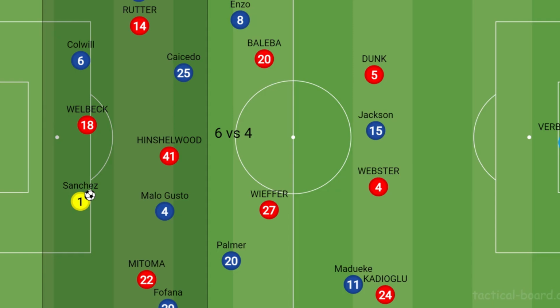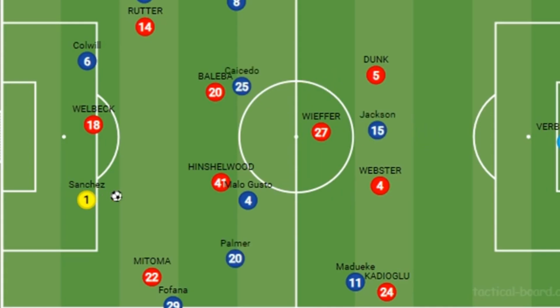By overloading Brighton's press and creating overloads in key areas, Chelsea were able to break through Brighton's pressure with relative ease, advancing the ball into more dangerous areas and maintaining control of possession.